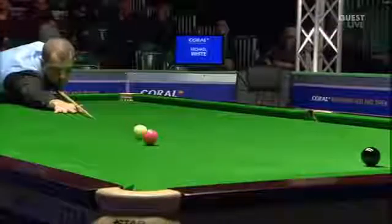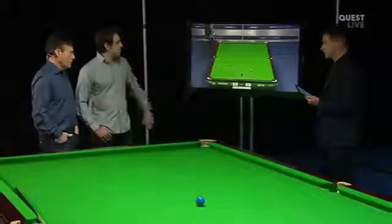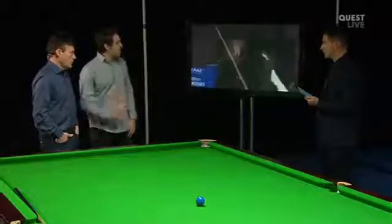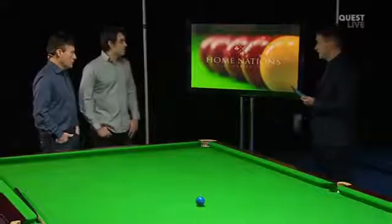You see this ball, he stays down on the shot. The cue's not going up in the air, it's parallel to the cloth, and he gets a lot of bite on the ball, which makes him a great striker of the ball, which gives him a lot of consistency. Yeah, he's all business, isn't he?